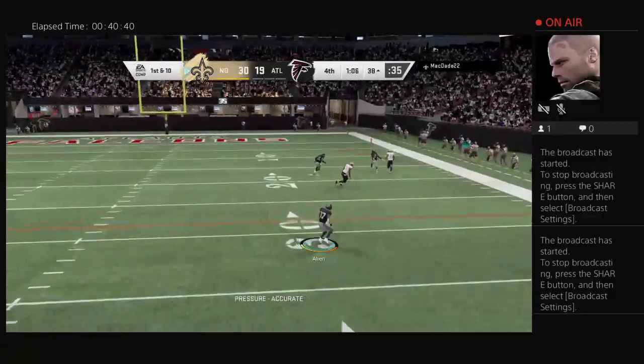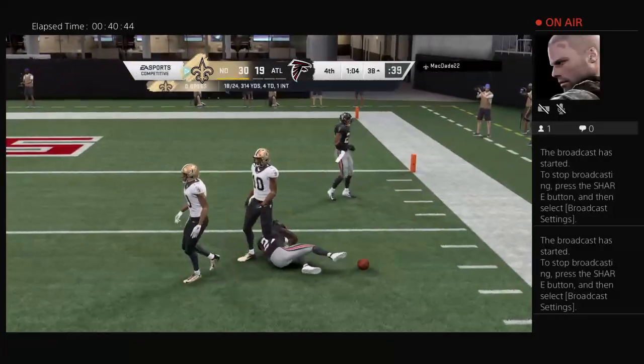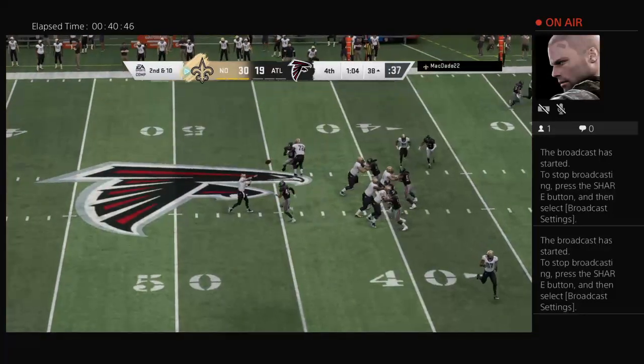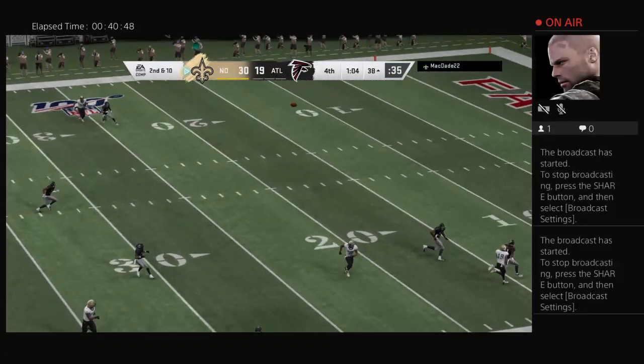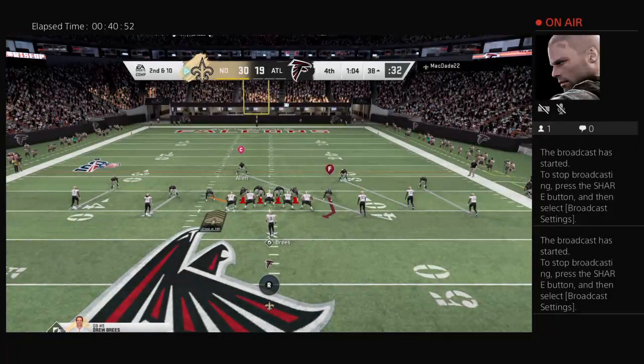Brees going to throw here. He'll let it fly in the direction again. And that is incomplete. Showed off the arm strength there, but to no avail. 2nd down. They work again from the 38 on 2nd and 10.